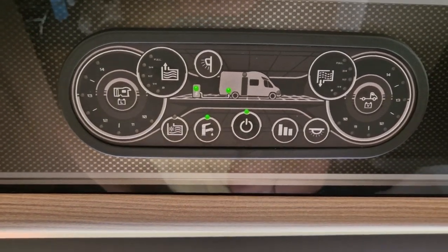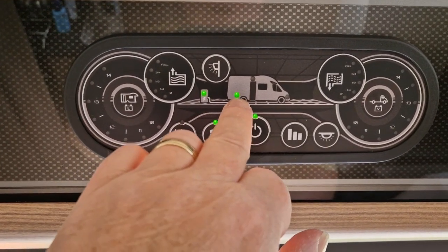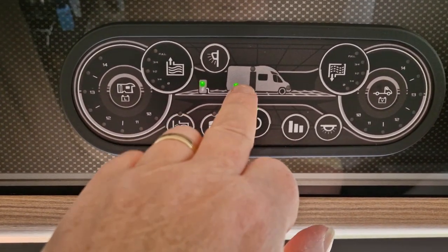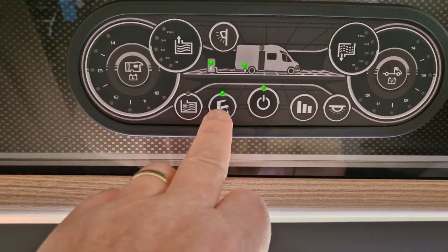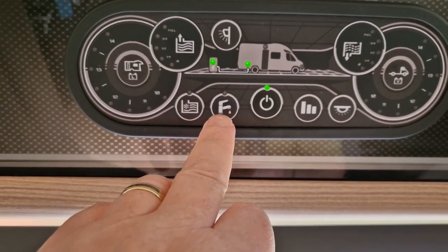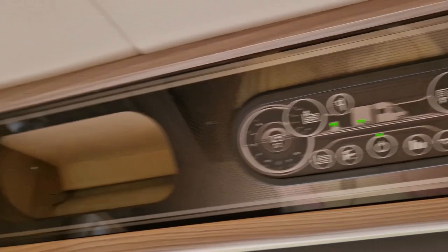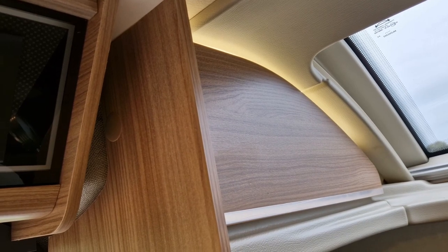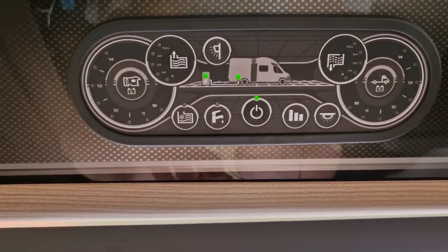So if you press the power button there, this shows that I'm on hookup at the moment, and also the light is on for the leisure battery, so I think that means the leisure battery is charging at the moment. This is the pump for the water, the water pump. This is for the lights, that turns all the lights on. As you see, it's just suddenly gone very bright over there. What's great about the lights is when you turn them off, they fade off rather than just switch off straight away, which I think's a really nice feature.